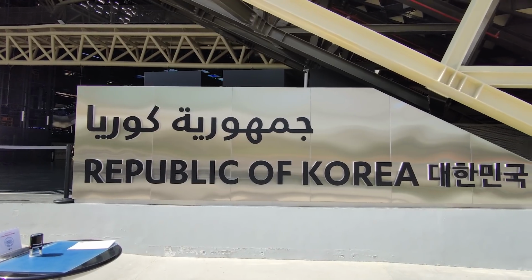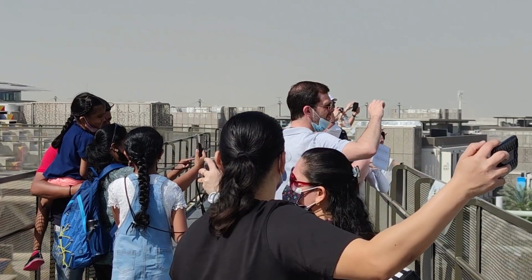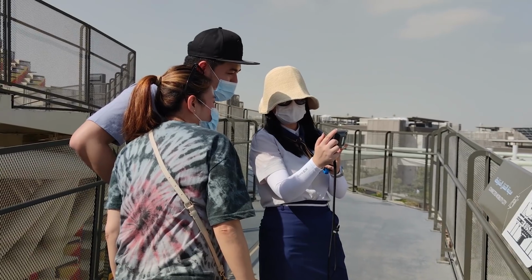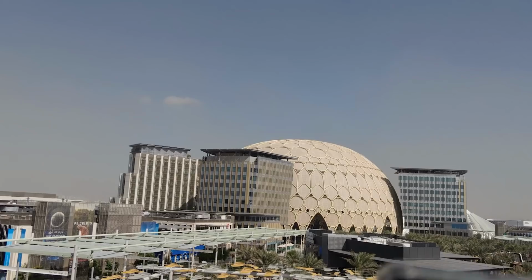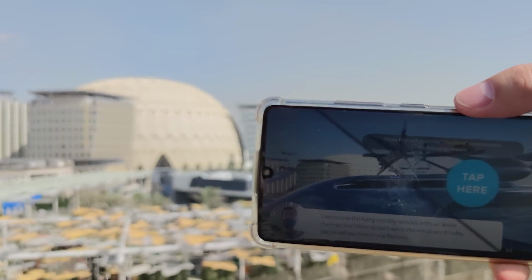Visit South Korea and their Squid Game-like exterior building. They also give you some of the most amazing views of the expo from the outside, and arguably they've got some of the more interactive displays using this phone. It shows you roughly what the future of transport is going to be like.